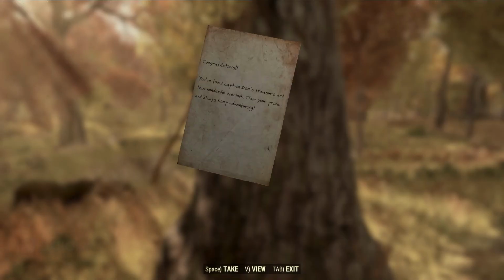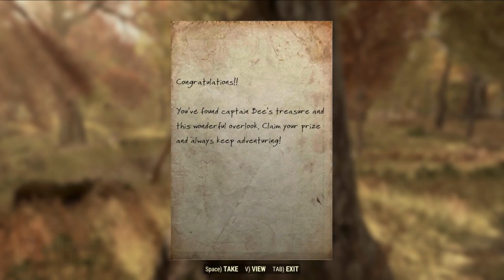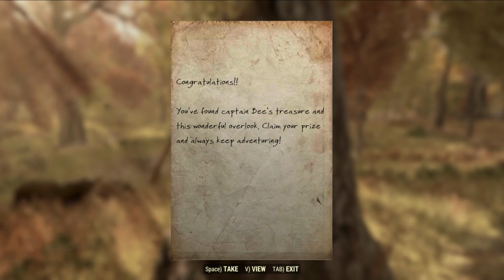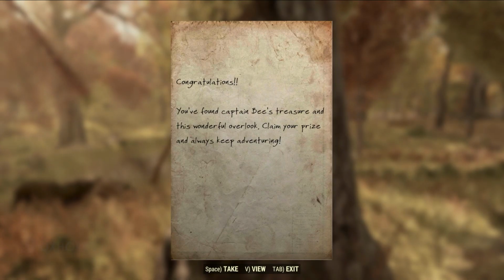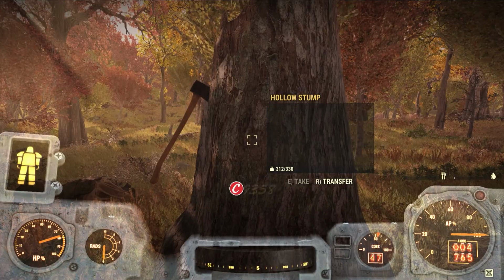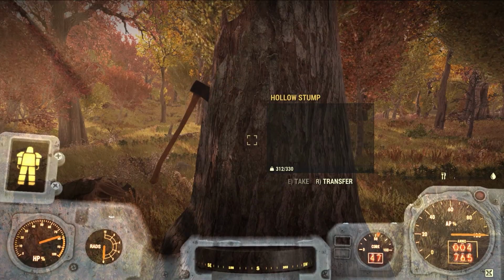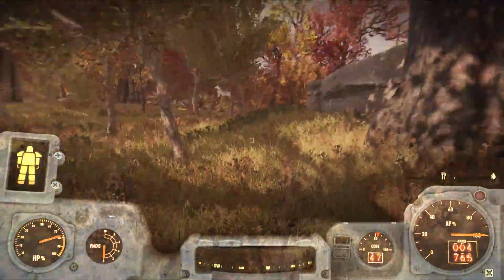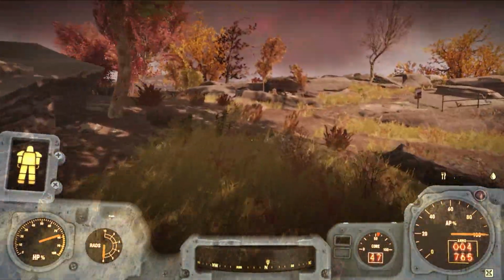Reading the diary page: "Congratulations, you've found Captain B's treasure in this wonderful overlook. Claim your prize and always keep adventuring." Well, okay, nice prize. I mean, caps are great, but it brings up lore issues. I mean, is the axe legendary or no? No, it's just a multi-purpose axe. All right, well, that's the prize.